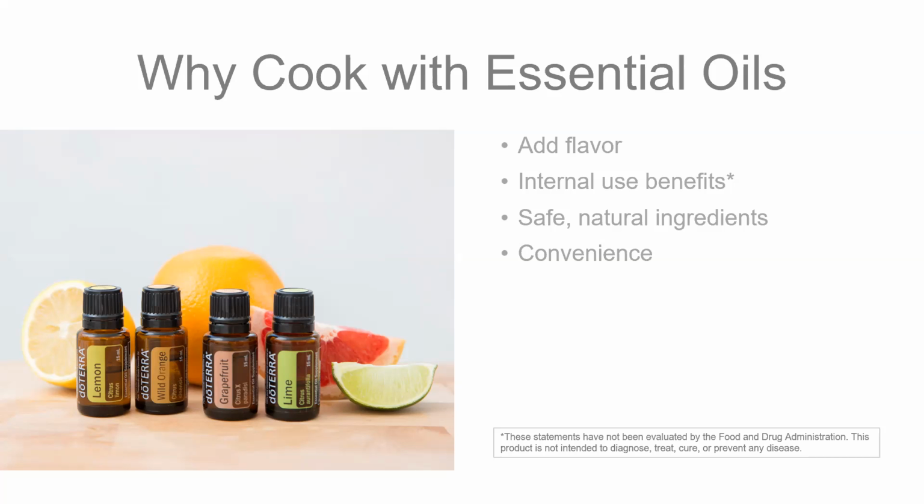And so the first thing is it adds such tremendous flavor. A single drop of peppermint essential oil is equivalent to 28 cups of peppermint tea. It takes, I think, 30 pounds of lavender to make a single bottle of lavender essential oil. It takes 40 lemons to make a bottle of lemon essential oil. And so a single drop is going to add a tremendous amount of flavor.